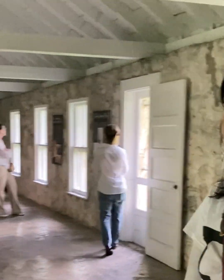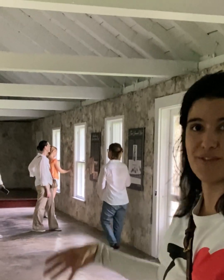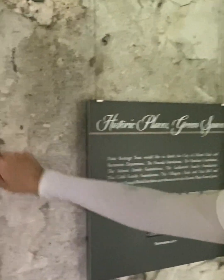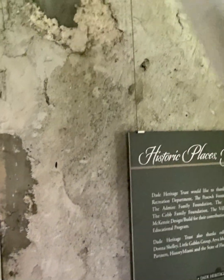It was one of the first known preservation efforts in Miami. Okay. And it was kind of rebuilt here on site. So the rock is original, but you can see that it's sort of glued together with concrete. The oolitic limestone was original, but everything else was sort of reconstructed.